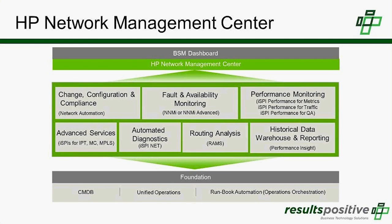So our HP Network Management Center is an integrated solution which is designed to support a service-driven operation. At the pinnacle of this solution is the BSM dashboard, which provides service-oriented event consolidation as well as cross-domain management. Some of the core products of the Network Management Center cover the FCAP model, which also supports ITIL version 3 best practices. Furthermore, the core of the solution is integrated to ensure maximum operator efficiency and effectiveness.